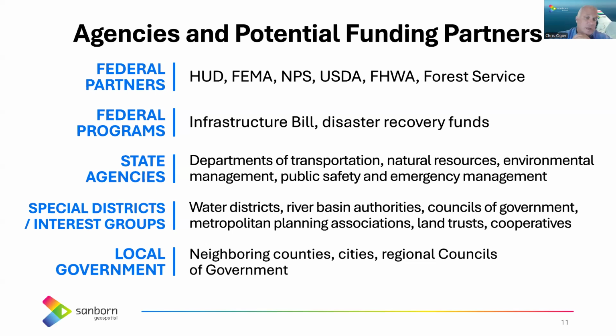FEMA is, as I mentioned before, the National Park Service is a good one. They recently have funded some more remote areas where if you don't have a big tax base, you're challenged, right? So if you're not a particularly urbanized area, how do you get funding for that? And usually it's through another federal agency. USDA, classic, NRCS, National Resource Conservation Service, has pretty much every county in the country has an NRCS representative. We know a lot of them, and we can help introduce or get you in touch with them. All kinds of funding opportunities there for them.